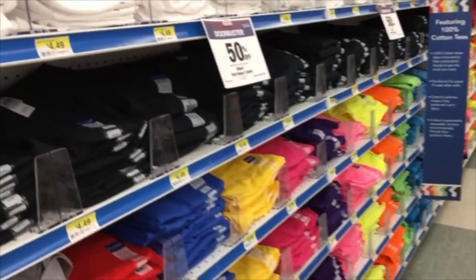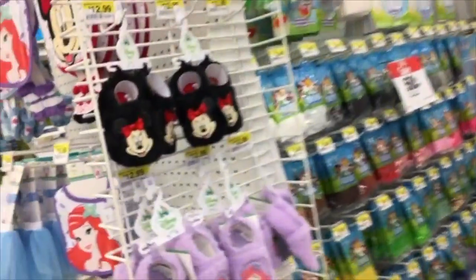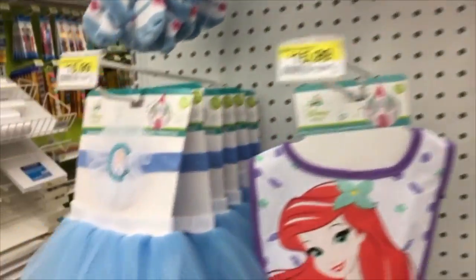It's kind of all the t-shirts we used to buy to put that puff paint on back in the 80s and 90s. I thought these were adorable. Little Disney princess things. We could never find those when my kids were little. I could never find anything like that.